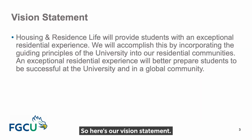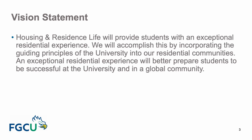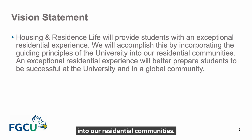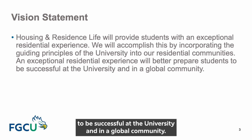So here's our vision statement. Housing and residence life will provide students with an exceptional residential experience. We will accomplish this by incorporating the guiding principles of the university into our residential communities. An exceptional residential experience will better prepare students to be successful at the university and in a global community.